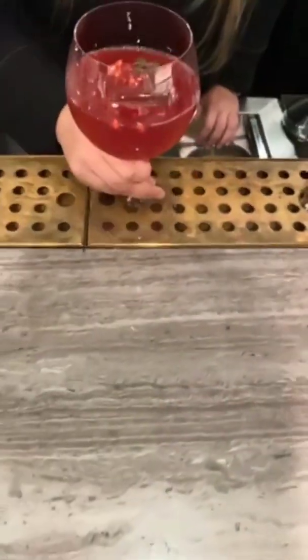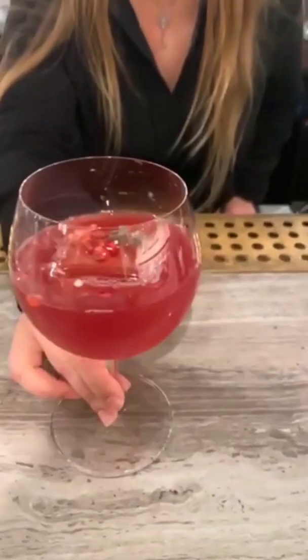This is the hibiscus spritz. Wow, that looks amazing. Good, huh? Thank you so much, Leslie. Thank you very much. This is a mouth-watering drink, for sure. You know, I really can't wait to try it.